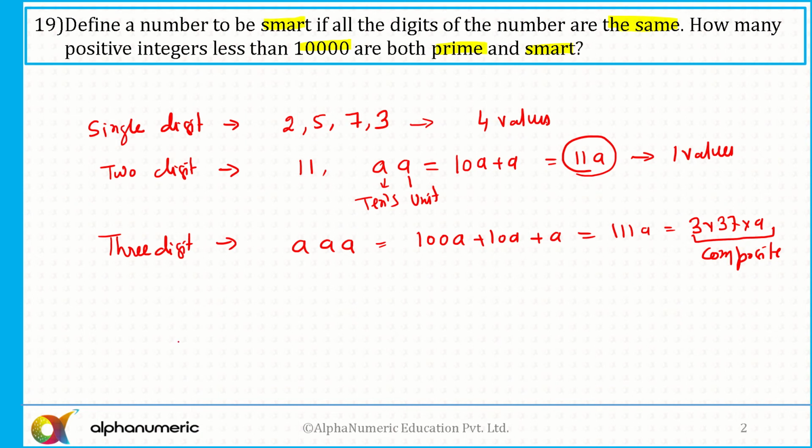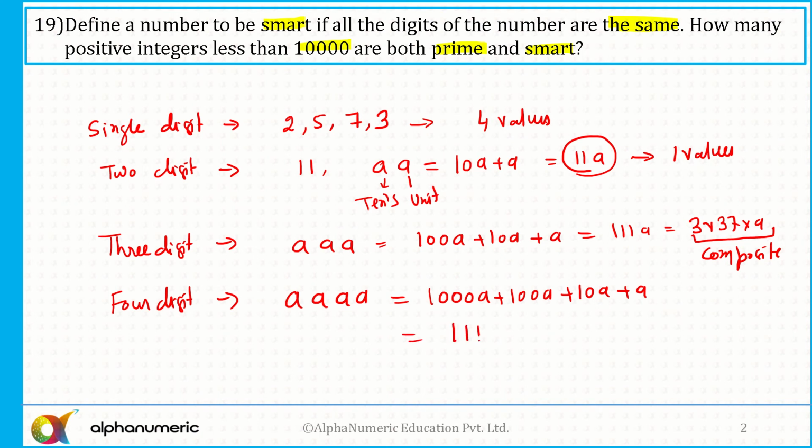It is a composite number. Now similarly, if I see a 4-digit number, all digits are the same. Similarly I can say at the thousands place we have A, at the hundreds place we have A, the tens place also A and the units place also A. So this is equal to 1111 into A. Now what about 1111 into A? If you factorize 1111, it is 11 into 101, so 11 into 101 into A. So again it will always be a composite number, as it is a multiple of 11 as well as 101.